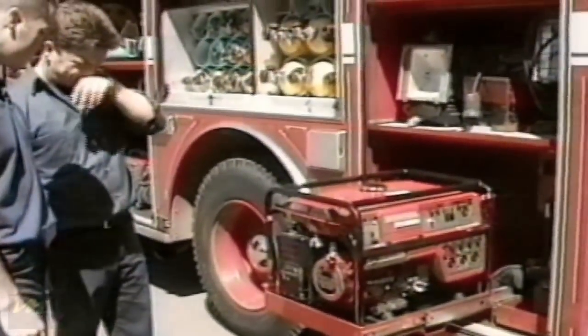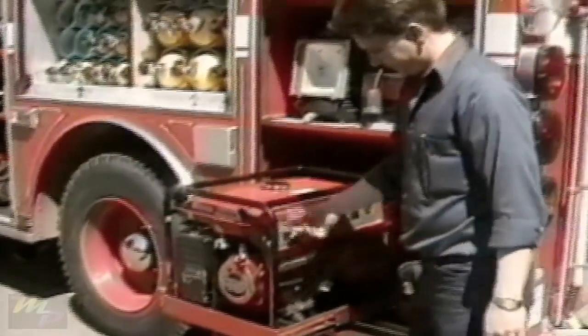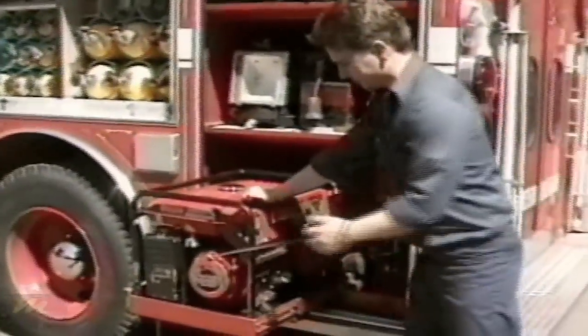This firefighter is starting up a generator. It's a motor to make electricity for lights and tools at an accident or fire.